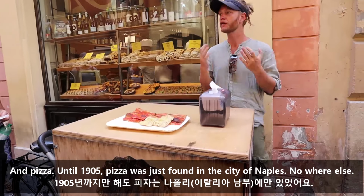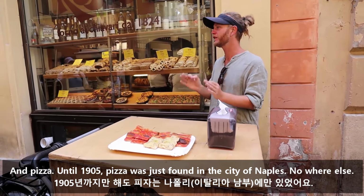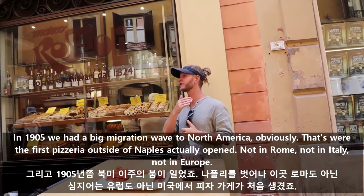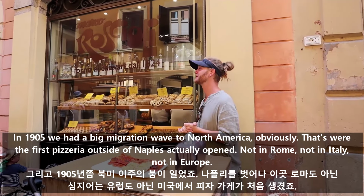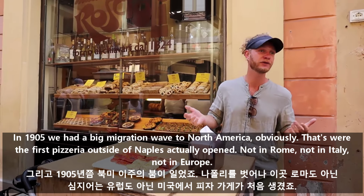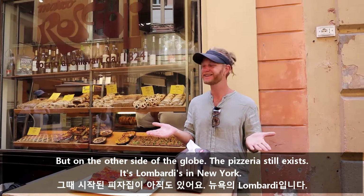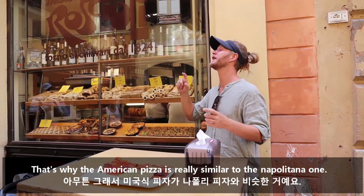Until 1905, the pizza was just found in the city of Naples, nowhere else, okay? In 1905, we had a big migration wave from the south of Italy to North America, obviously. So that's where the first pizzeria outside of Naples actually opened. Not in Rome, not in Italy, not in Europe, on the other side of the globe. The pizzeria that still exists is Lombardi's in New York, okay? So that's why the American pizza is actually really similar to the Neapolitan one.